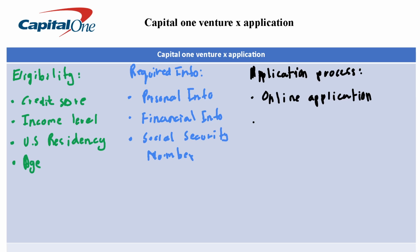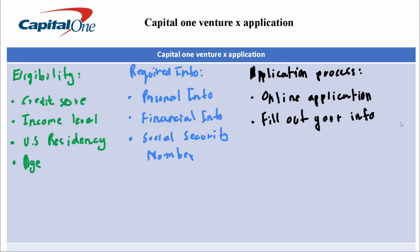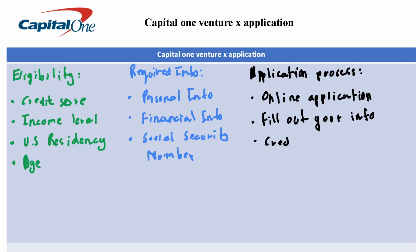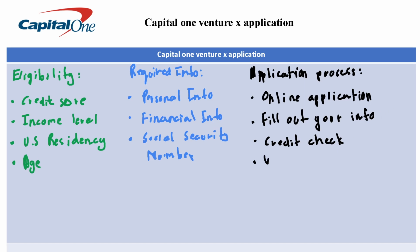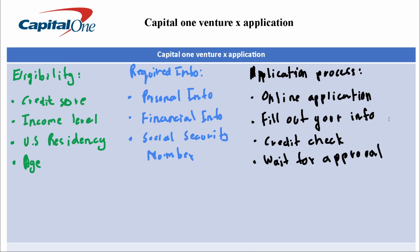Next is to fill out your info. Enter your personal and financial details in the application form. Next is your credit check. Capital One will perform a hard inquiry on your credit report to assess your creditworthiness. And lastly, wait for approval. You may receive an instant approval decision, but it can also take a few days if Capital One needs to review your application further.